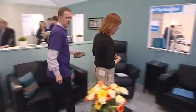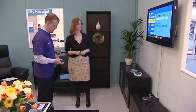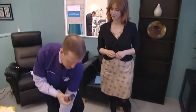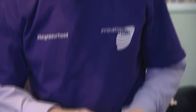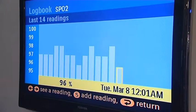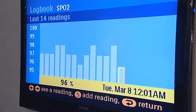So this is the living room then? Yes. What we've got set up here is healthcare of the future, and what we've got set up to a TV screen is various devices and sensors. So we've got the usual weight scales, we've got the pulse oximeter, which allows you to measure people's oxygen levels. Just take your own reading, and after a few seconds, everybody gets to know what their own reading is, and it's shown on the television as well. The patient can see their reading compared to previous readings on previous days, so they can monitor how their health is going on an ongoing basis.